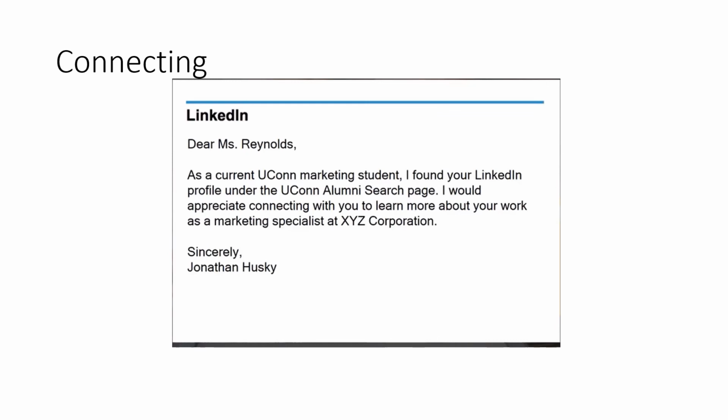Here's how. First, you're going to go into the LinkedIn search page and you're going to connect with the person by writing their name in the profile, and you're going to click Connect. You will also write a note. If the person is someone you don't know well, you can use the example that's on the screen now. And if it's someone you know better, you can be a little more casual.